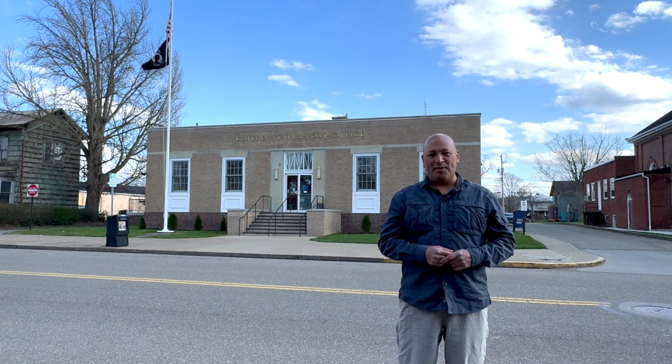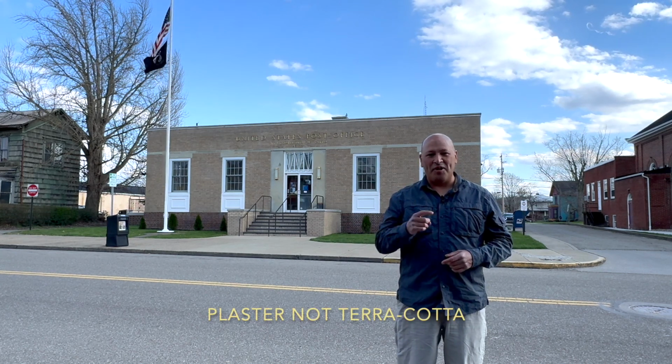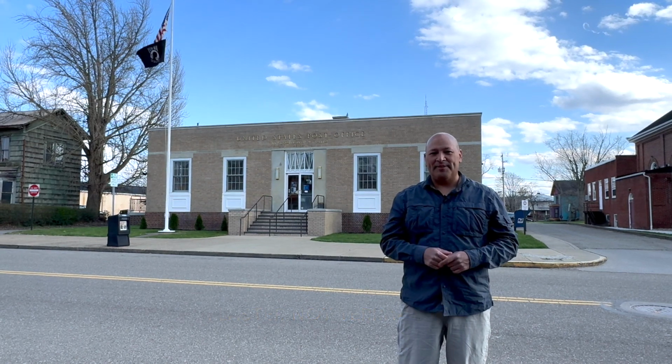Hello and welcome to the Newcomerstown, Ohio Post Office. This building has one terracotta relief. Let's go take a look.